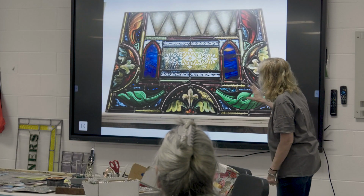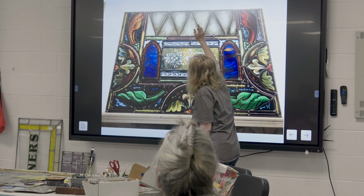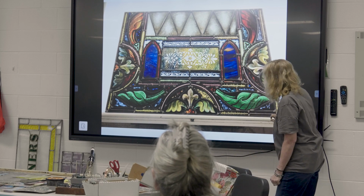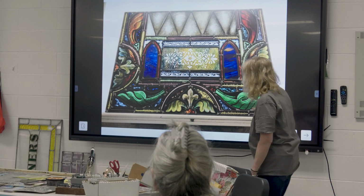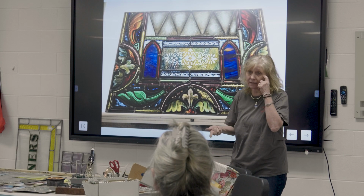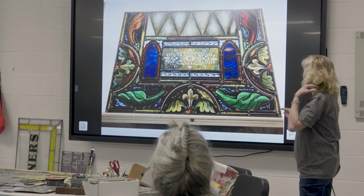This is another real quick piece. This is a piece I replaced. I think there were two or three pieces here along this edge that I actually painted to match what was there and replaced them for this particular panel.